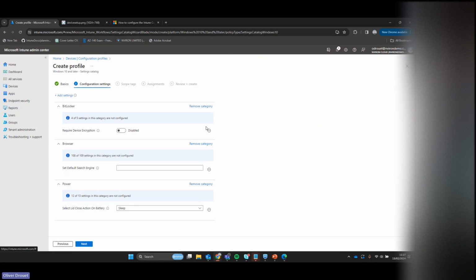I can close this settings picker on the side, and you can see the points that we've got here at the moment. So first of all, I'm going to require device encryption for any of the devices that are targeted by this config policy. I'm going to set the default search engine as google.co.uk. Apologies, Microsoft, not Bing in this instance. And we're going to go down to power, and I'm going to set it perhaps, say for an eco policy, that once the lid is closed, I want the device to go to sleep straight away, so that people can't amend that and accidentally have devices burning power in the office when it's not required.